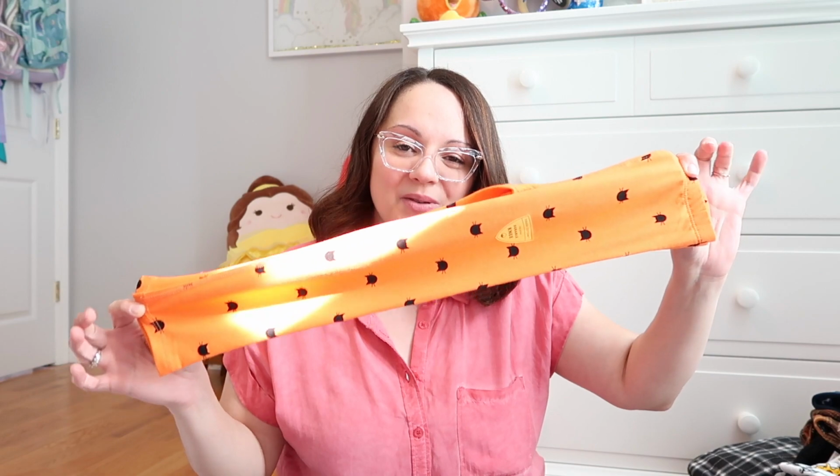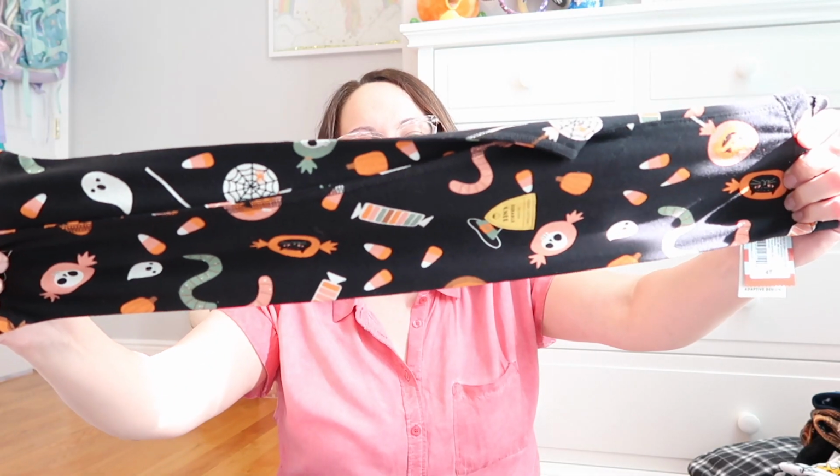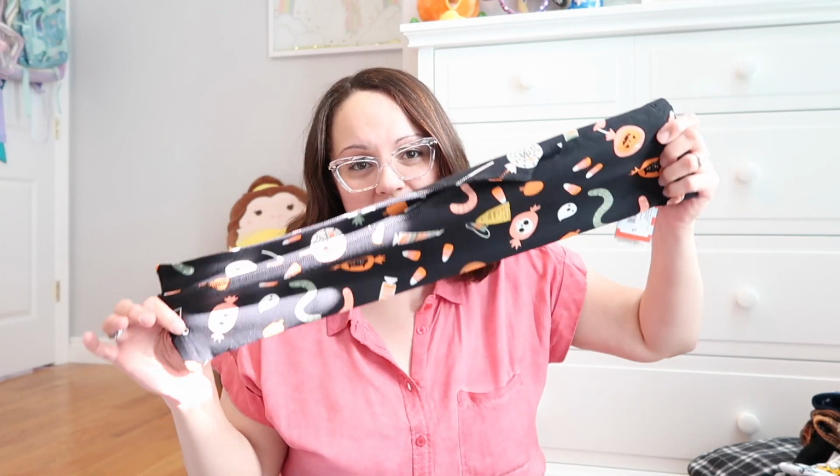These retailed for $5. This one just has like Halloween candy on there with little pumpkin lollipops. These are also found at Target by Cat and Jack, and these I believe I found online. This hat was just super, super adorable.